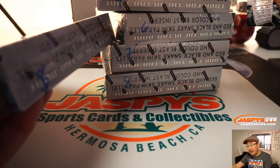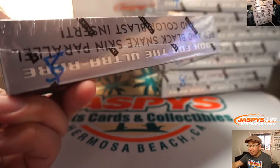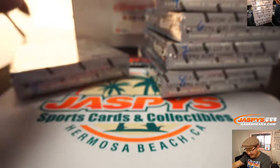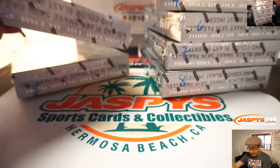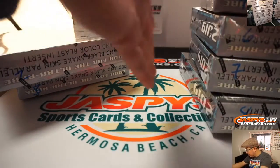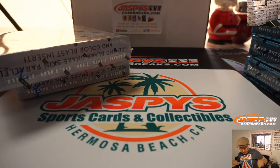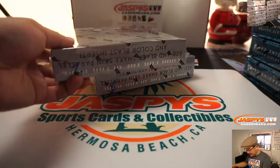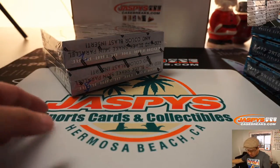So there's 5 right there. You can see on the left. That's a 5, by the way. And 2. Or a Z. Kind of looks like a Z. And let's slide these over. And let's pop these guys open, or we're going to have to figure out which box is going to be the winner's box.